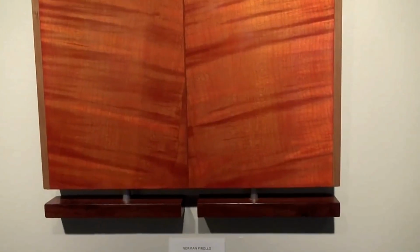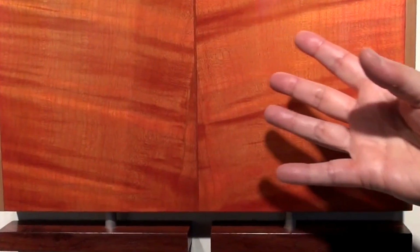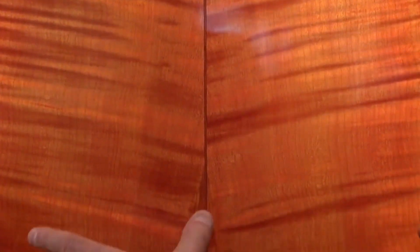This one looks like two pieces together. It is. Well, it's book matched. Remember I mentioned that? Yes. The same process of splitting a piece of wood open, and the figure on this side sort of matches this, and together it creates a larger image.